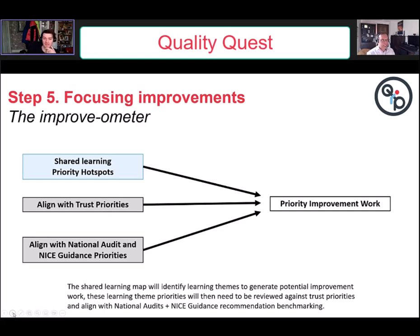Difficult, I think, isn't it? I think that's a journey over time. I think there's got to be trust, and understanding that we've given you the opportunity and the permission to do this work, both collecting the learning themes and the improvement. And then, I would say, a consistency of approach.